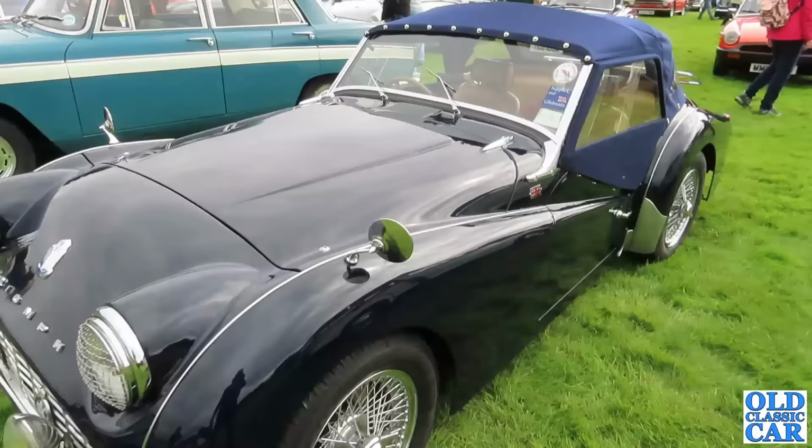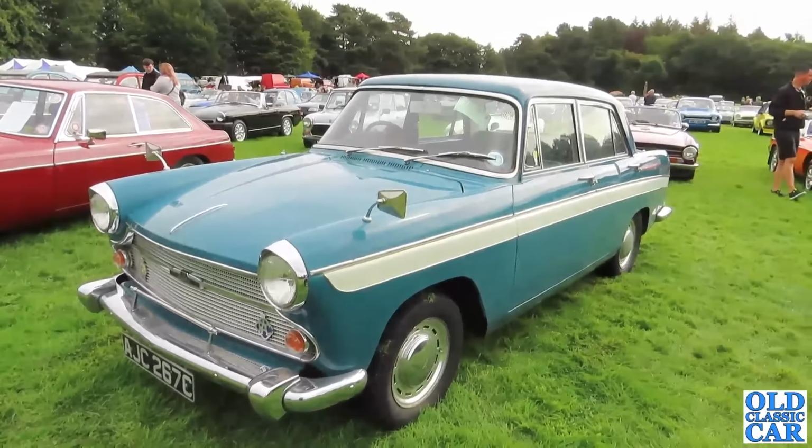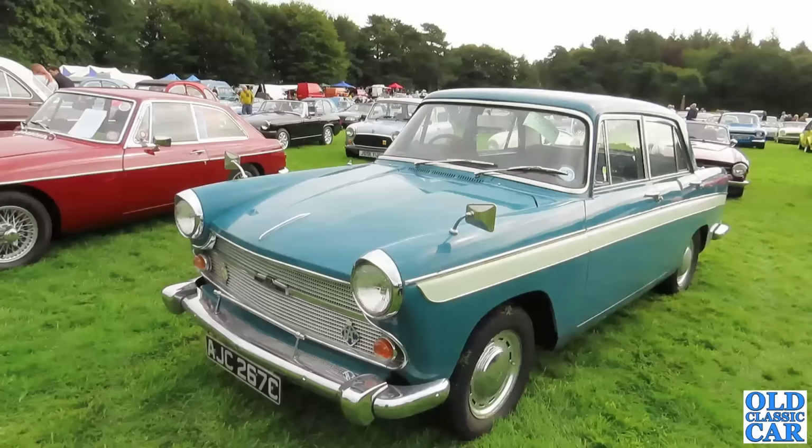There's a great A60 Cambridge. I'm sure everyone watching this video who is of a certain age, probably my age or more, will remember or have some memory of the BMC Farinas, whether it's the Austin Cambridge or the Morris Oxford, the MG Magnets, the Wolseleys, the Riley, and so on. I'm sure everyone's got a story to tell about these.